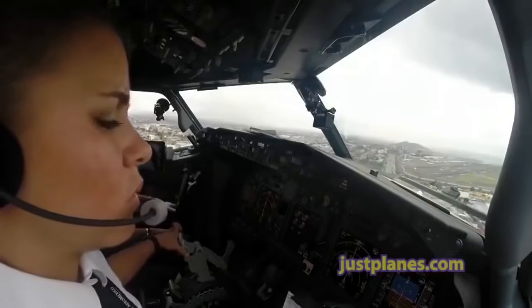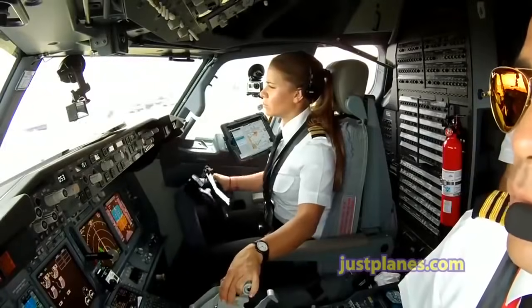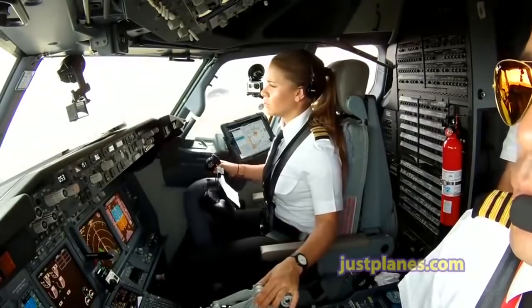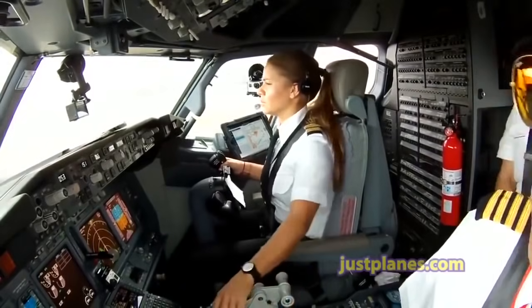This is what it looks like when a pilot lands a commercial airliner. 40, 30, 20, 10. Speed brakes up.